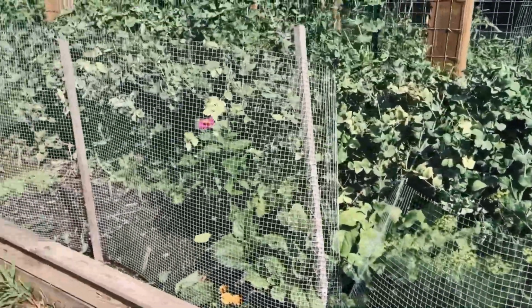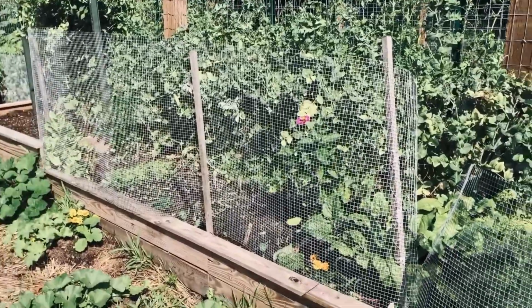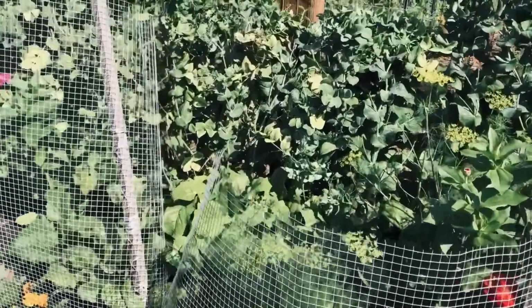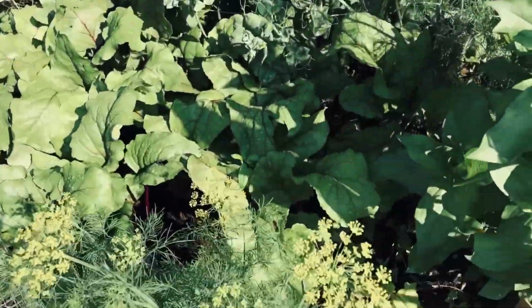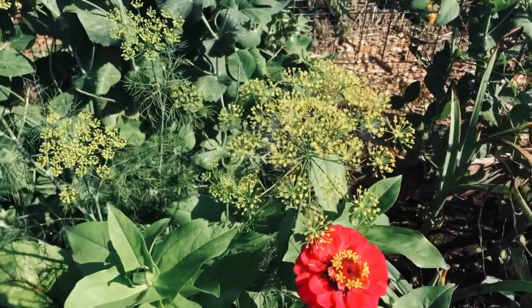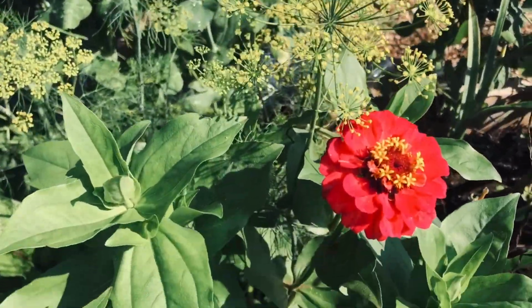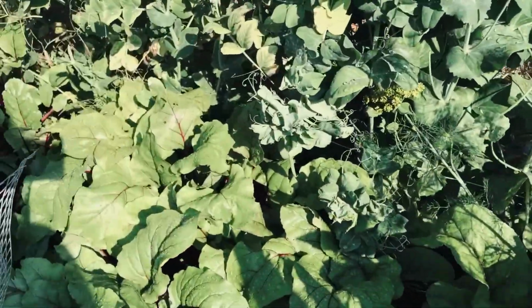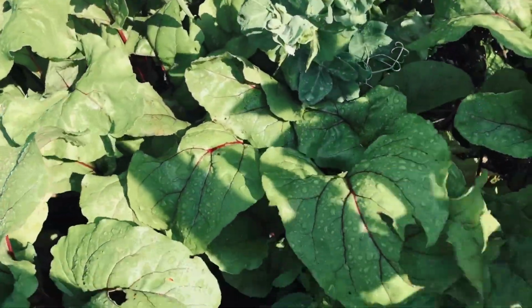This is the little rabbit fence Dave built because there was one rabbit brave enough jumping up into the box. Look at the dill. It's gorgeous. This is like my favorite photo right now. The dill and the zinnia, the peas behind it. All right, let's see what we got here.